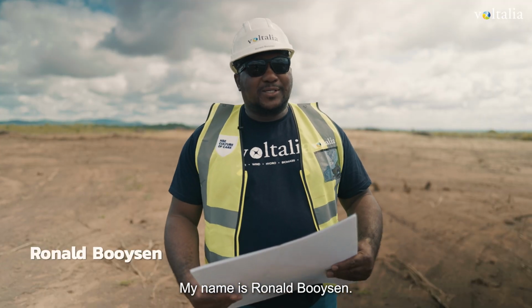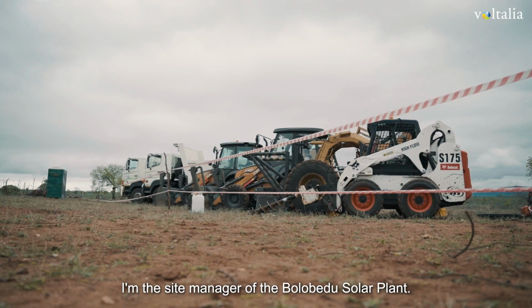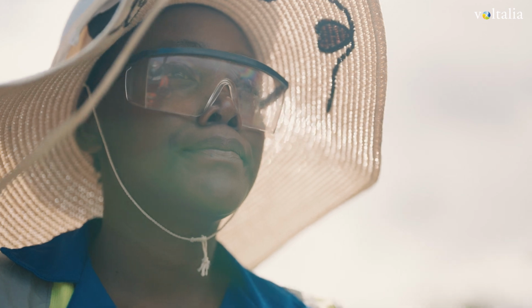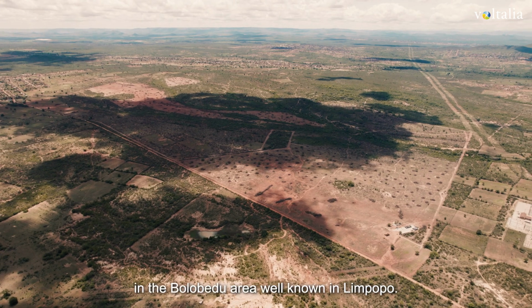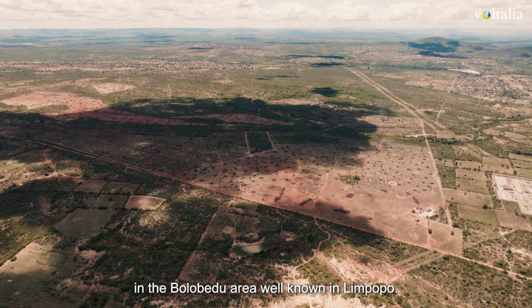My name is Ronald Boyson. I'm the site manager of the Bolobedu Solar Plant. The project is about building the solar plant for a period of 18 months, and it is situated within the boundaries of Limpopo in the Bolobedu area, well known in Limpopo.